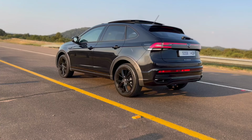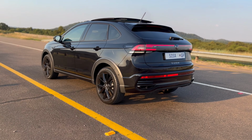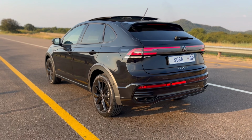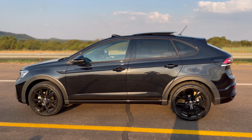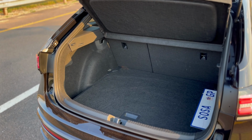Power delivery is decent enough, 85 kilowatts, 200 newton meters of torque. For the daily commute it's perfect. Highway cruising, perfect at times. I feel like if you had full occupants inside, like 5 people in the vehicle, maybe you would feel like you need more power. But I've been driving alone for the time I've had the car, and for what it is, it's perfect enough.